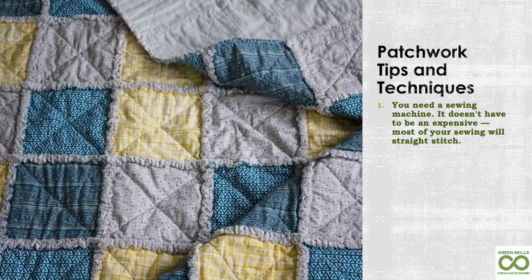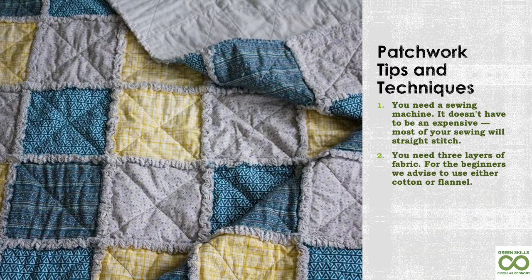It is really easy to learn patchwork technique. All you need is a simple sewing machine. You can inherit it from your grandmother, and several layers of fabric. For the beginners, it is advisable to use either cotton or flannel.